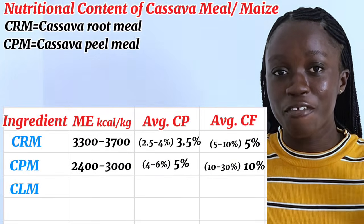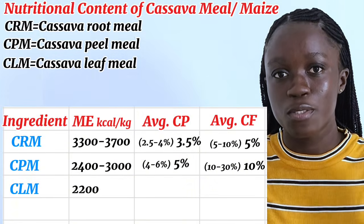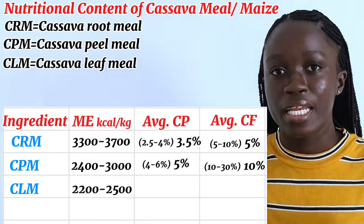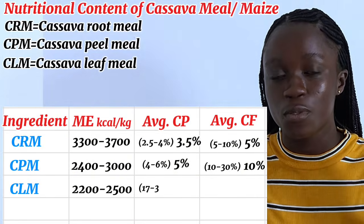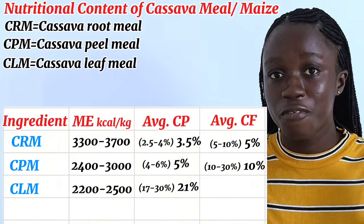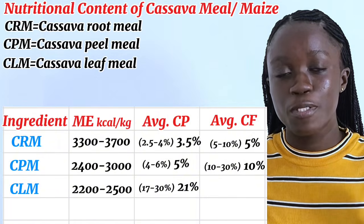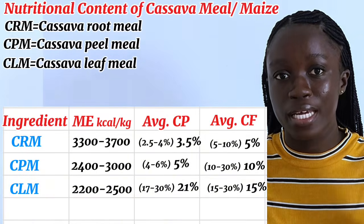Now, for cassava leaf meal, it has a metabolizable energy content ranging between 2,000 to 2,500 kilocalories per kilogram, and it has a crude protein content that ranges between 17 to 30%, an average of about 21%, and a crude fiber content ranging between 15 to 30%, also pegged at 15%.